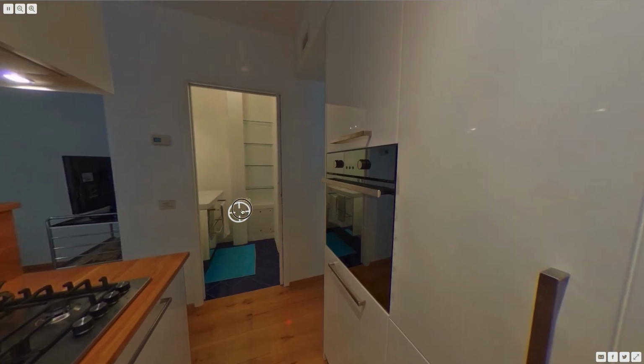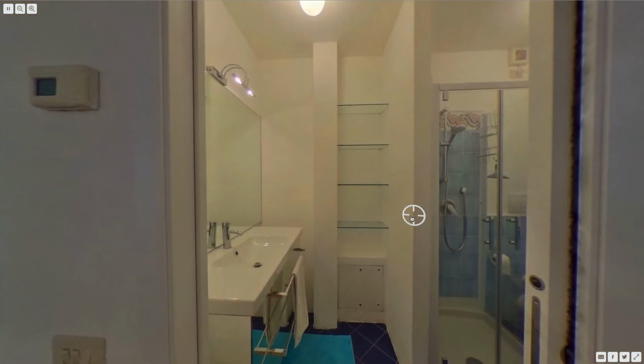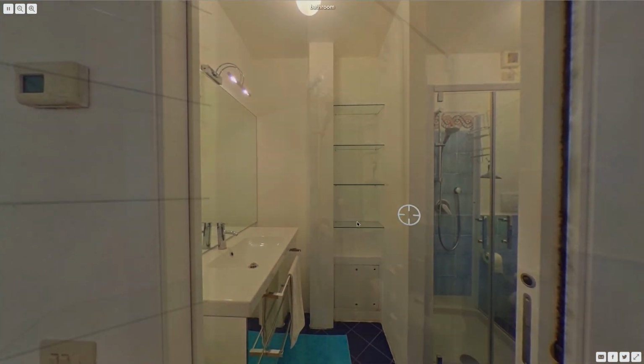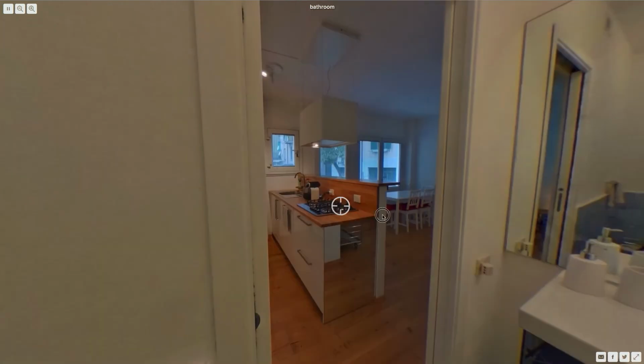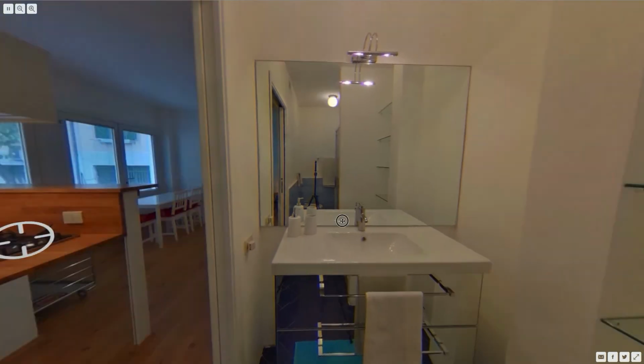Here, bathroom. Let's show the bathroom. Nice shower. Nice.